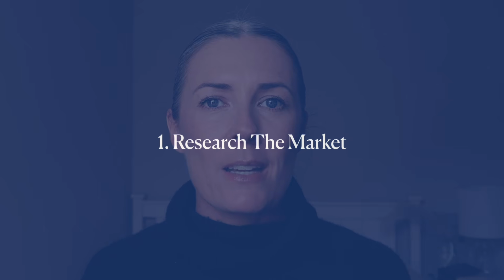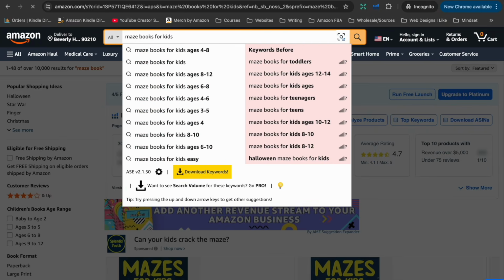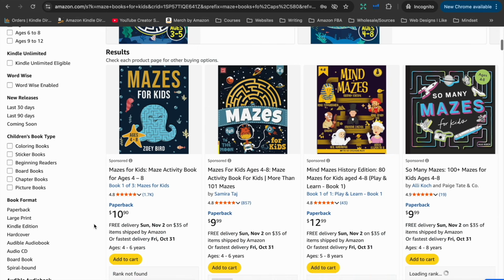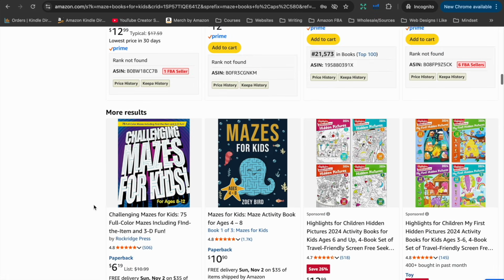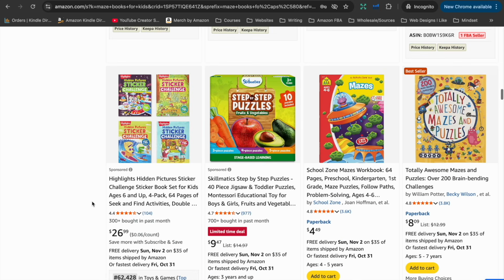All right, now let's just go through a quick step-by-step overview of how to actually create and publish a maze book on Amazon KDP. Step 1, research the market. Before creating anything, look through Amazon's top results for maze books for kids, or for whatever age range it is that you're wanting to target. Check what ages are selling best, how many reviews those books have, and what customers are saying in their reviews. Pay attention to complaints. Go down to the 1, 2, and 3-star reviews.